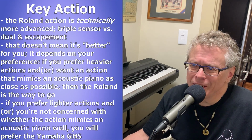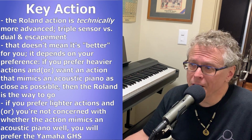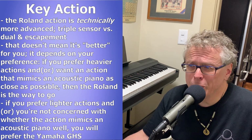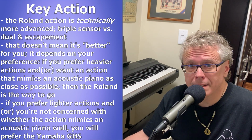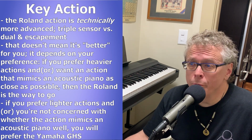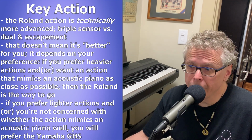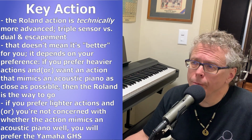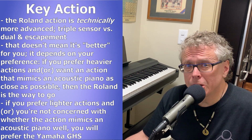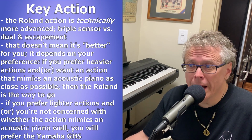But that difference actually has little bearing on which of these actions each person might prefer, because I think even more so than the voices, which piano action somebody prefers is going to be very different from one person to the next. To try and give you an idea of who might prefer one of these over the other, the Roland action is definitely a heavier feel, while the Yamaha action is quite a bit lighter. I think most reviewers would agree with me that the Roland action is a much closer approximation of an acoustic piano than the Yamaha action is.